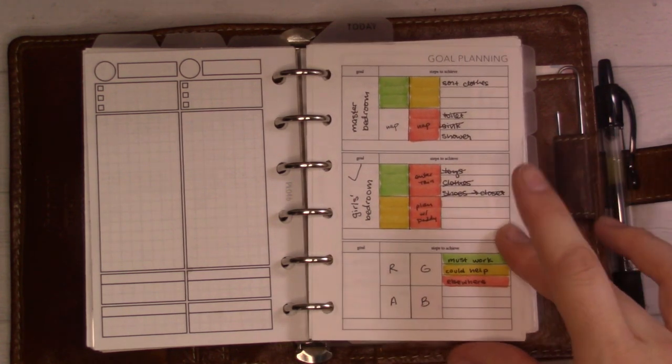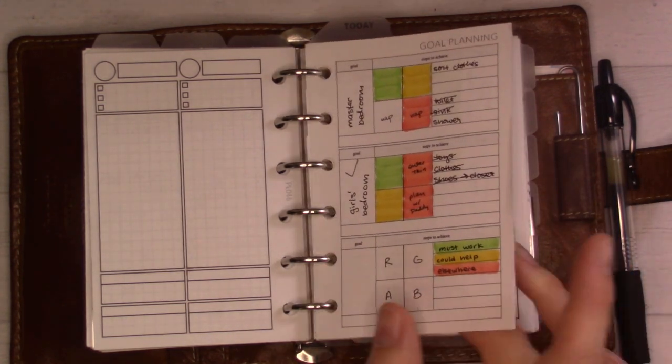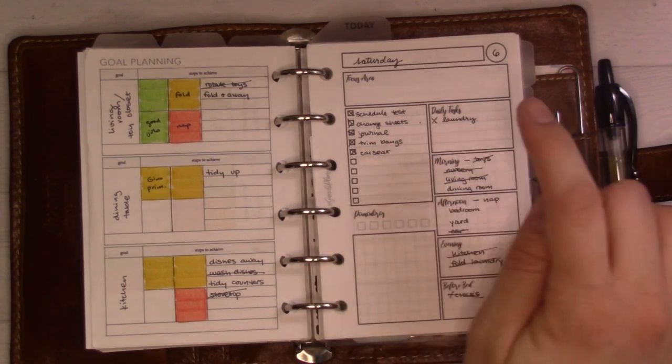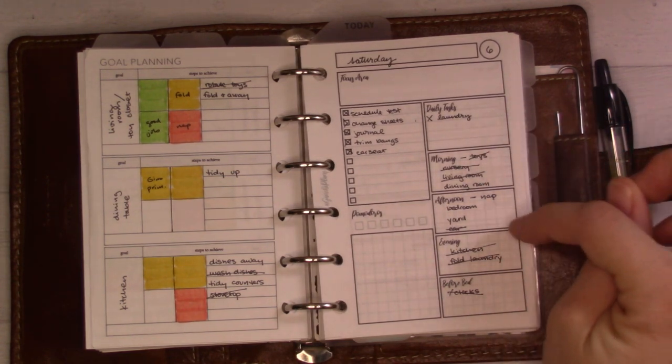Does that make sense? So that just kind of helped me mind map it out and figure out which room to do when. And then I used the cleaning daily for Saturday, so I had some actual things I needed to get done. And then I sort of slotted in a room for different parts of the day.